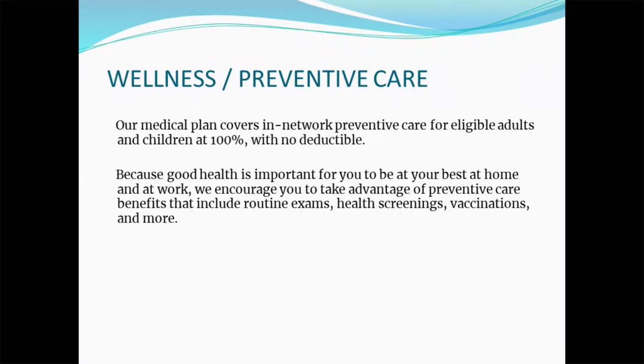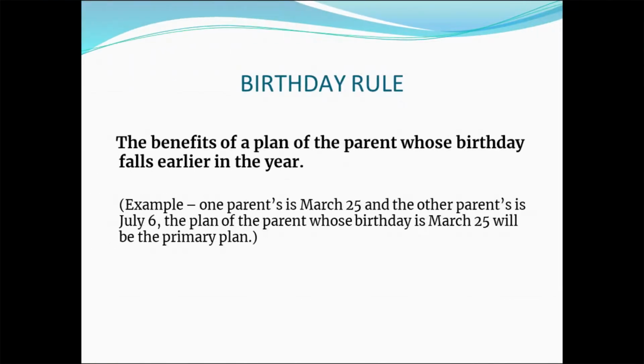Wellness and preventative care. Our medical plan covers in-network preventative care for adults and children at 100% with no deductible. Because good health is important for you to be at your best at home and at work, we encourage you to take advantage of the preventative care benefits that include routine exams, health screenings, vaccinations, and more.